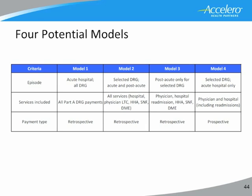Unlike the ACE initiative from CMS that only had one model, the Innovation Center's Bundled Payment Initiative has 4 models. These models give applicants flexibility in the design of their bundled payment model. I will provide more detail on models 2 and 4 because they have the greatest relevance for the musculoskeletal service line.